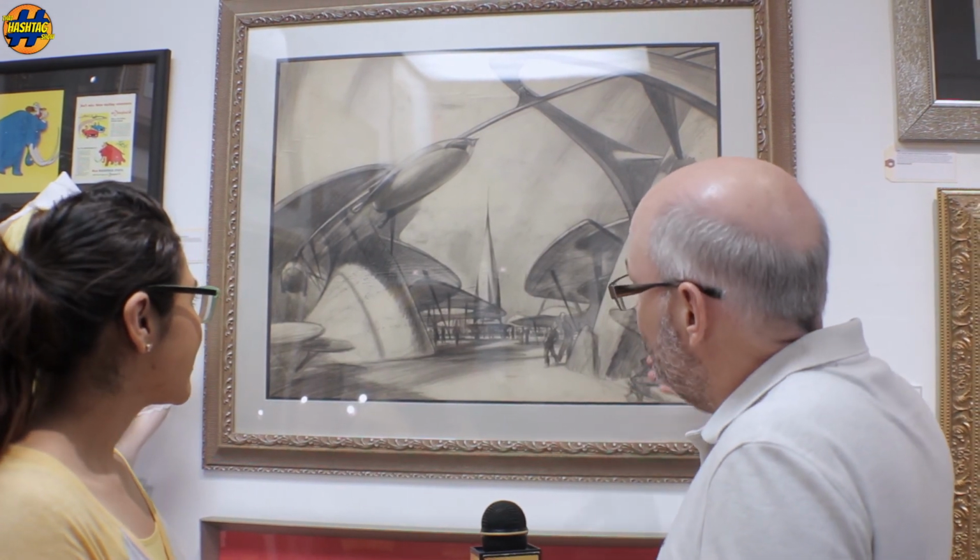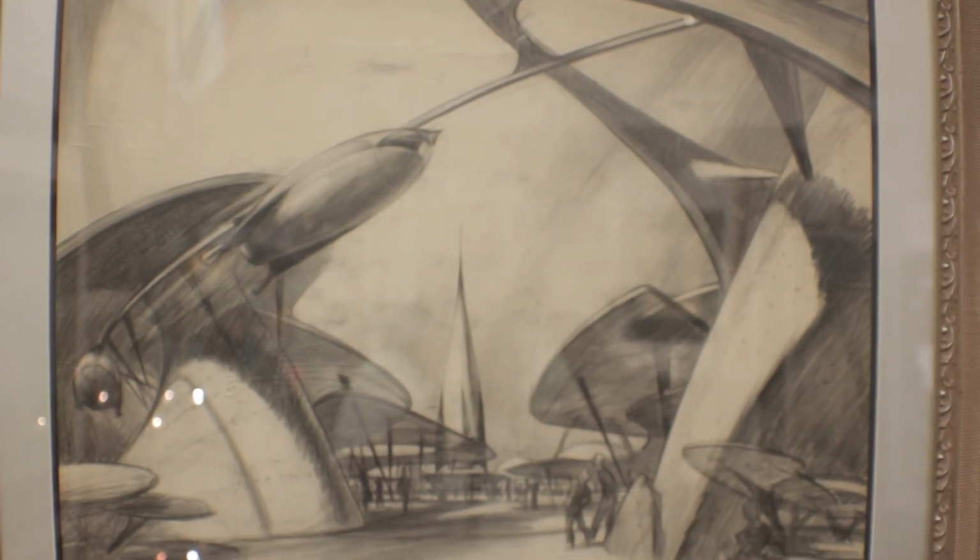So this is pretty cool. In fact, this is one of my favorite pieces. This is a concept for Tomorrowland, done by a guy named Bruce Bushman. He was a big Imagineer.